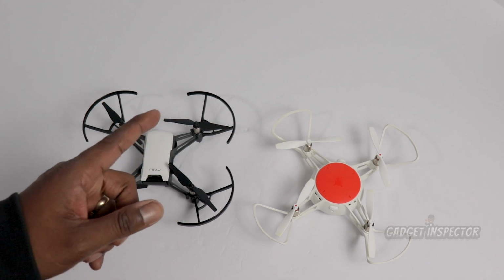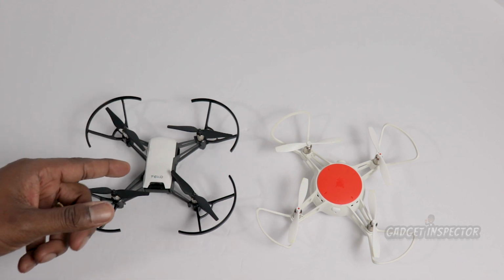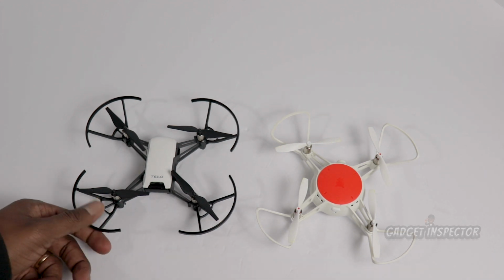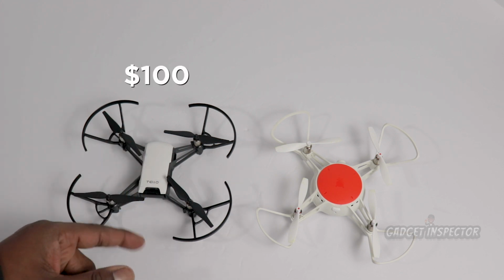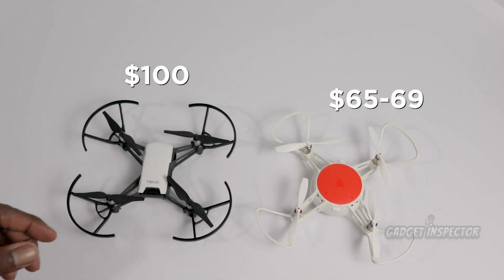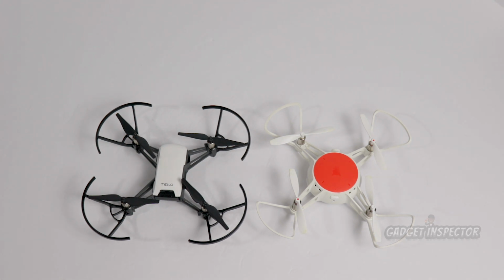Now, the Tello has a few more automated features that the MITU doesn't have. It has like an orbit, a 360 mode, and I'll show you that later, but the Tello has a few more of those. And finally, the price difference. So the Tello is coming in at about $100, and the MITU you can find at about $65 on up to $70. I've seen it within that range there. All right, that's it. Let's get outside and get these two drones in the air and see how they match up.